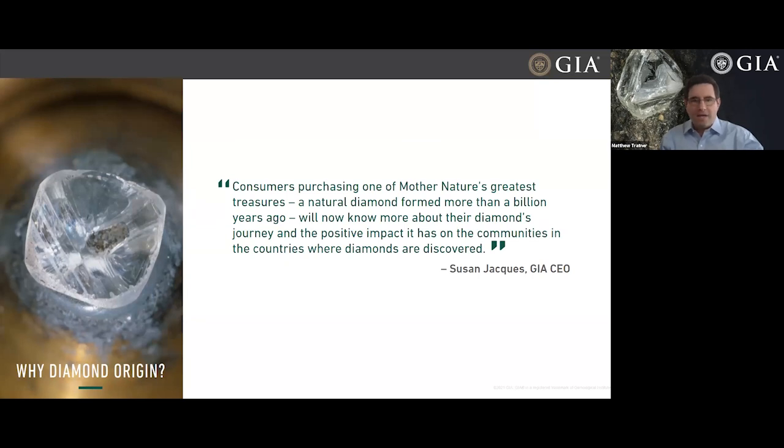And then why? Why are we doing this? Well, we think that this quote from our CEO, Susan Jacques, really sums it up perfectly. Consumers purchasing one of Mother Nature's greatest treasures, a natural diamond formed more than a billion years ago, will now know more about their diamond's journey and the positive impact it has on the communities and the countries where diamonds are discovered. So what does that mean?